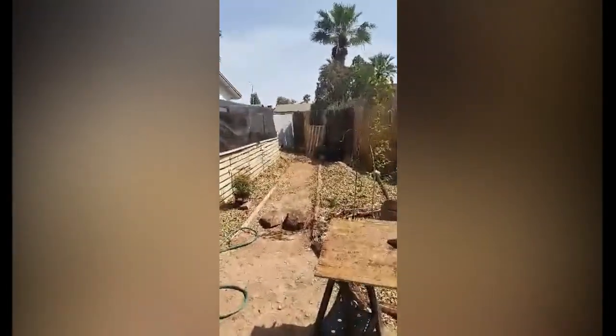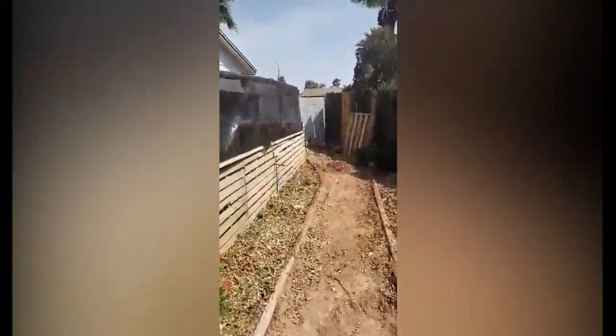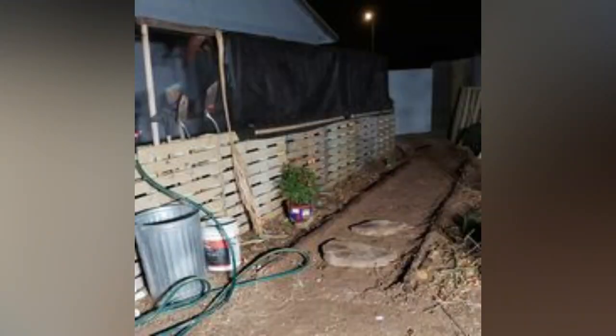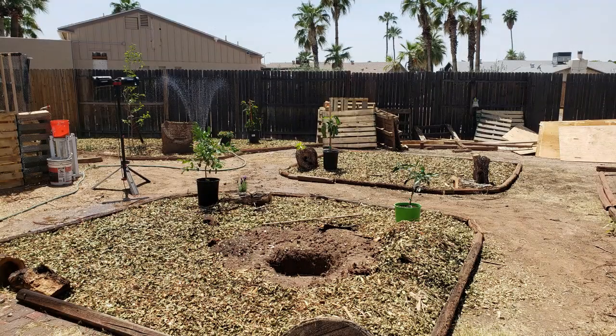Did get some at Home Depot here and there, but it was really exciting to start seeing things take shape and seeing where the pathways could be and start visioning out what it could look like one day down the road if everything was green and plants were starting to grow and I couldn't see from one side to the other where there was a pathway here or there, etc.